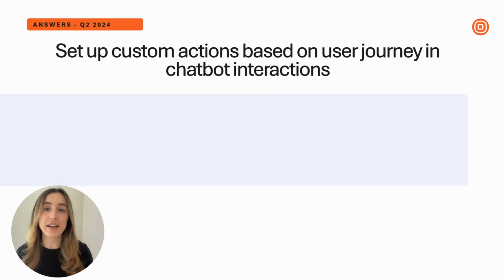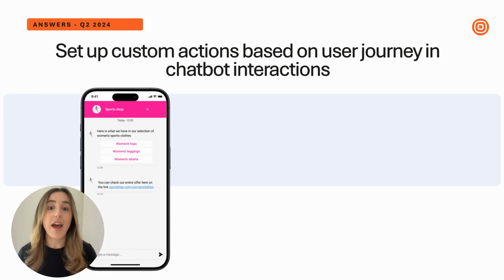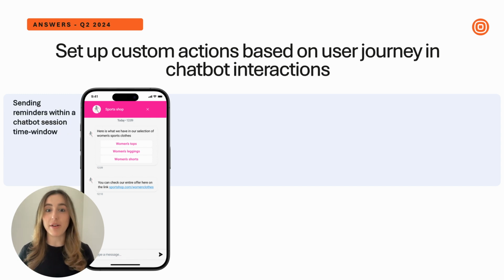Next up, let's take a look at some use cases where this might come into play. The first use case, a user has checked a specific product but hasn't continued in the bot journey. Now you can set reminders within a chatbot session time window to regain their attention and ensure they continue exploring your offer.